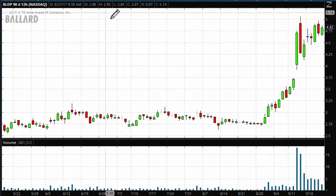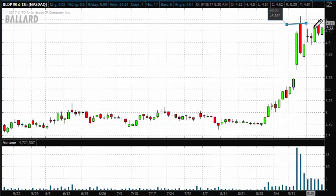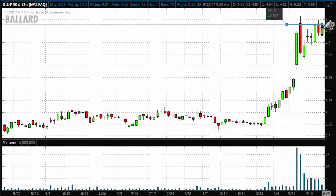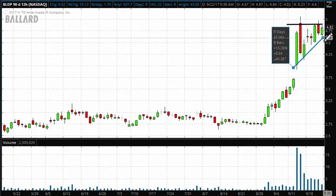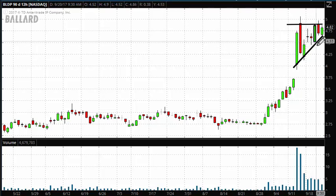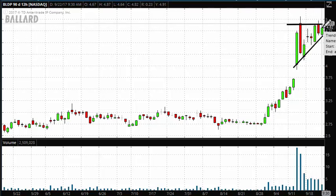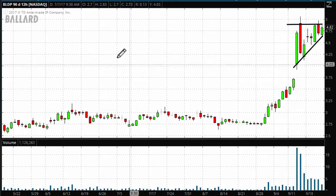All right, BLDP, really like to look at this one, and what I'm seeing is just a nice little bull flag type pattern. Keeps getting tighter and tighter with the sellers drying up and the buyers. So keep an eye on this one for a push right around this 490, maybe 5 area. And I think this one could have another nice push up. I really like this BLDP. Very nice looking setup for Monday.